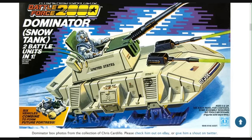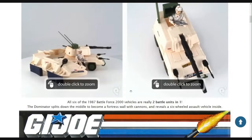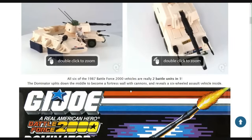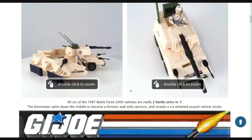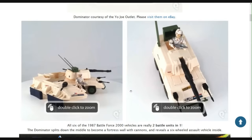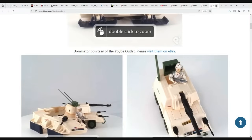It's a snow tank. It doesn't need to be big. Again, they can keep this one relatively small and then kind of have that play-on feature where you can make your first G.I. Joe Classified Series combiner vehicle with Battle Force 2000's Future Fortress. And I think this could work. I don't know if they'd be interested in doing this, but it's certainly an option for them to try and play out. And Avalanche is a good start, and then you could throw in your Dominator as another vehicle. What do y'all think about that option?